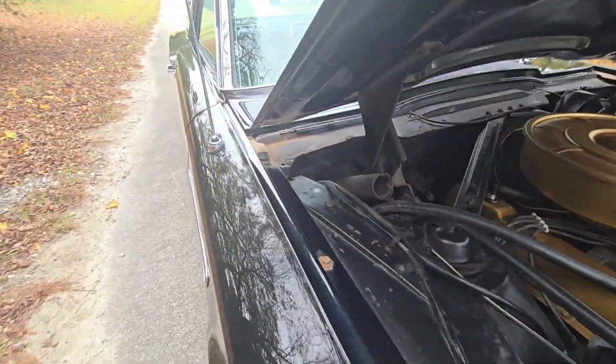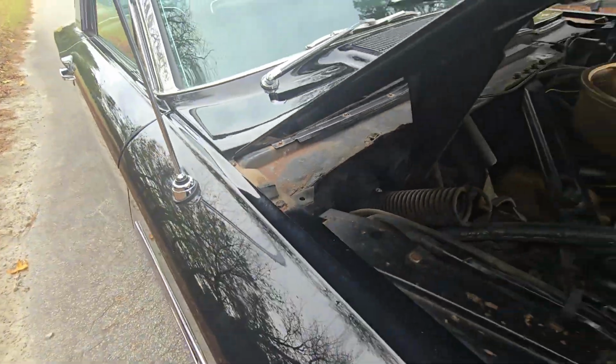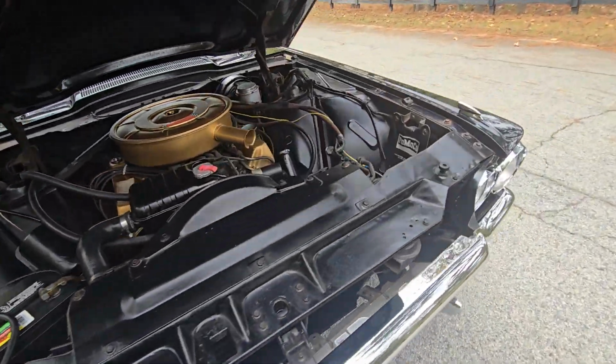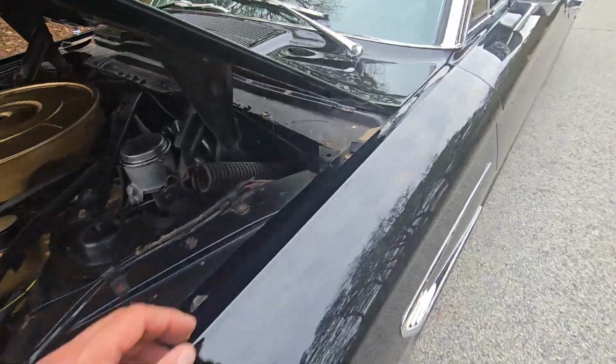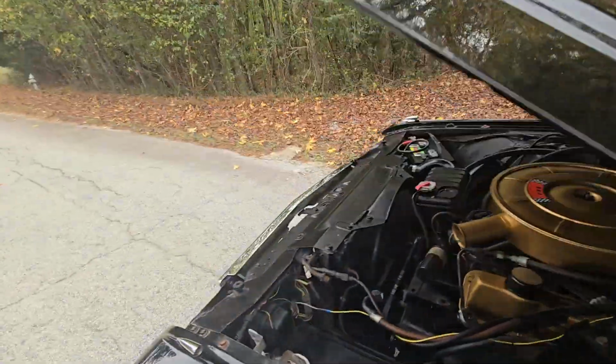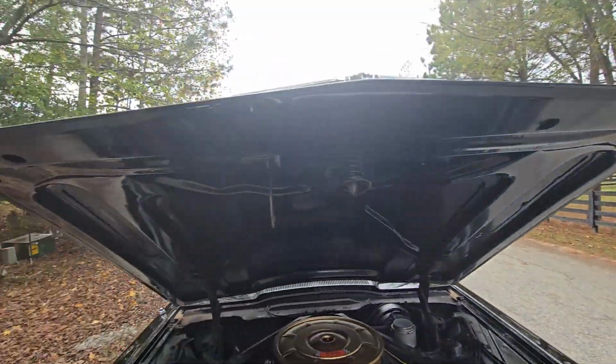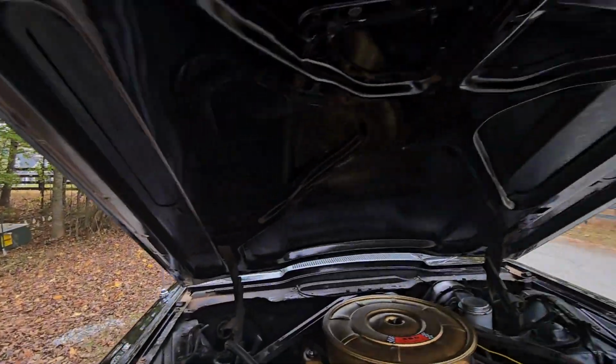On the back side of the firewall, you'll see where the original paint's faded through and some surface rust. This side's got a couple of little spots, but really just surface rust. The hood is in excellent condition. There's no rust on it at all. Solid and straight.